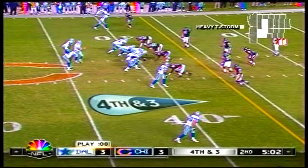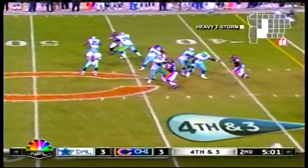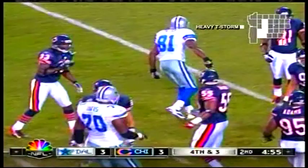So they line up in the shotgun. They send Owens in motion, and they will go for it on 4th and 3. And Romo's throw is caught by Owens. So a big gamble, and it pays off at the 28-yard line. Pretty tough to get around.